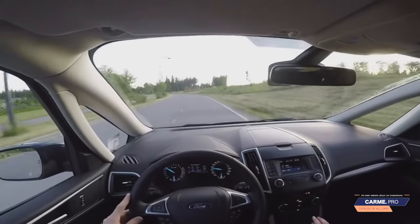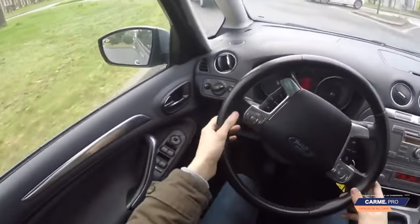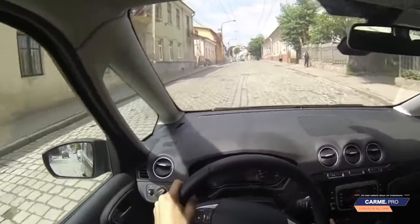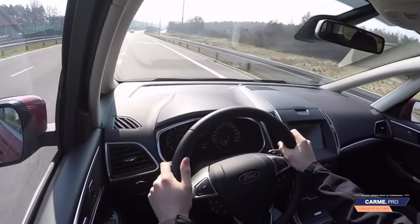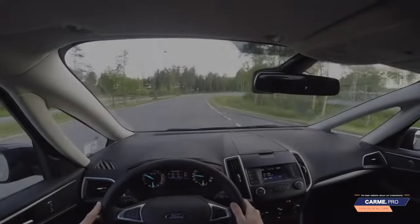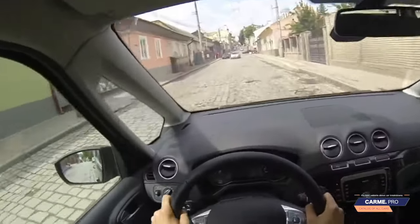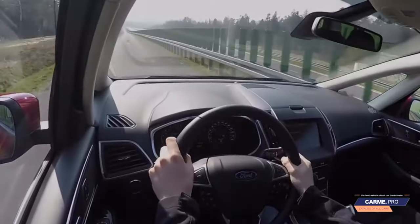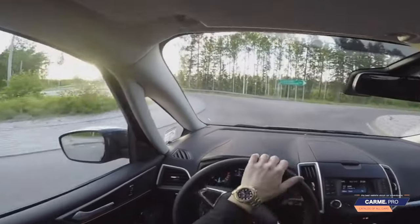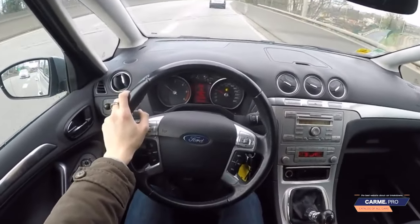After restyling, Galaxy and S-Max received turbo engines of the EcoBoost family with a volume of 1.6 liters, 160 horsepower, and 2.0 liters, 203 and 240 horsepower. They were created on the basis of the old, aspirated, engines, but they generally have a more complex design, a high degree of boost, direct fuel injection, and at the beginning of their careers they also had a number of childhood diseases that took the manufacturer some time to eliminate.